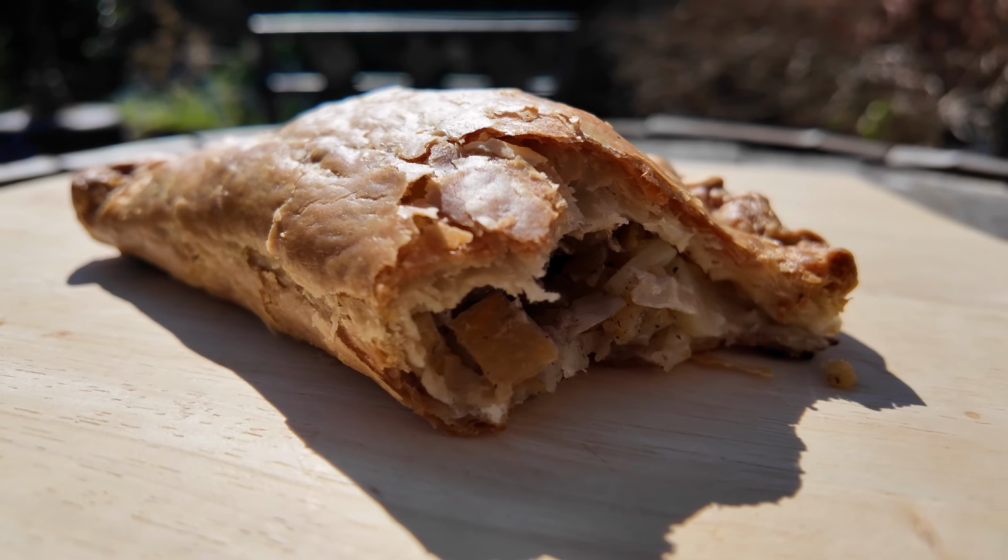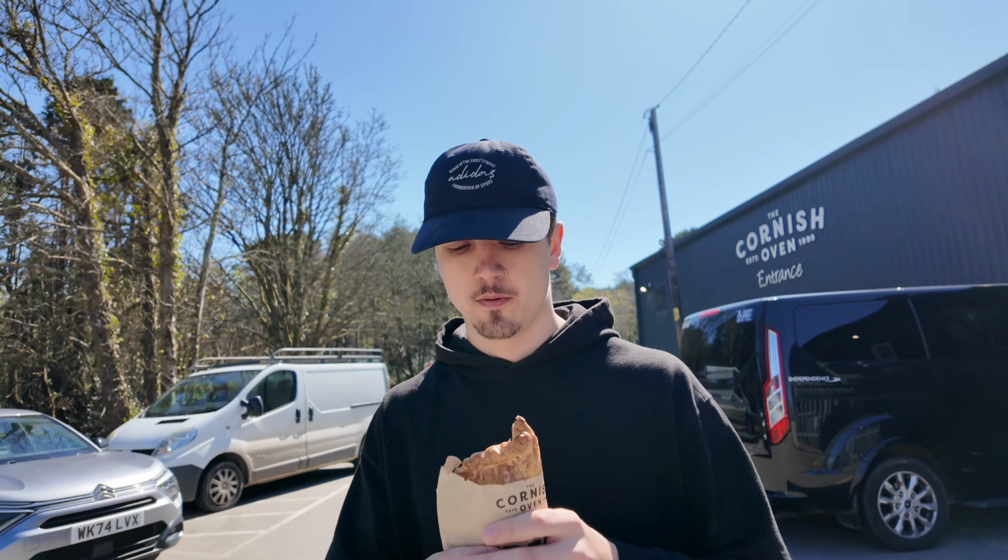Hi, I'm Jaden, and I'm on a mission to track down Cornwall's best pasty. From one town to the next, I'm tasting, testing, and ranking the best of the best. Today, the hunt begins in Redruth. Let's see what this place has to offer. It's really good.